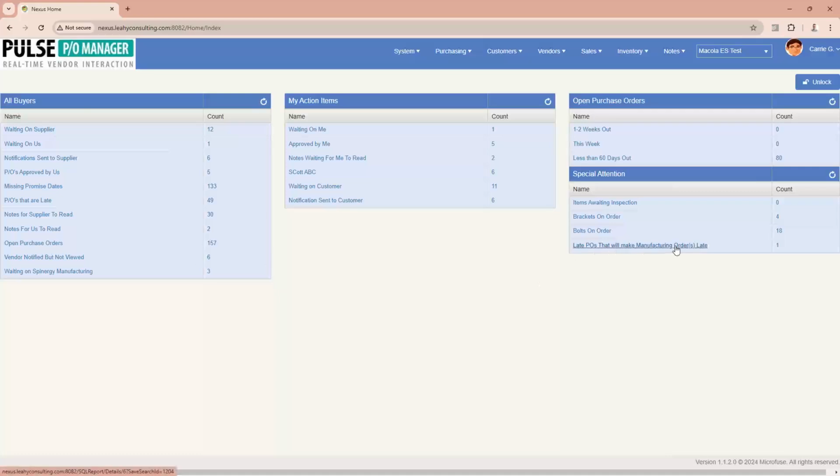But over here on the right, unlimited shortcuts of being able to query the database in what you would like to be able to see. We can assist you with all this, but here's a nice little example of late purchase orders that will make my manufacturing orders late. So it knows what I'm ordering here based on that purchase order, and it knows that, hey, Bart, if I don't get this on time, we're not going to be able to get the manufacturing order out on time. So if I had a list of these, these might be the ones that I'm going to pressure the vendor to get to me as soon as possible.